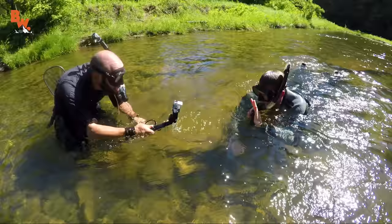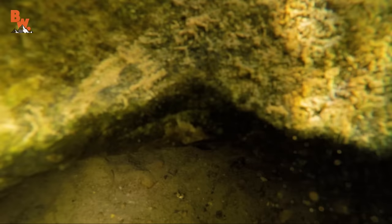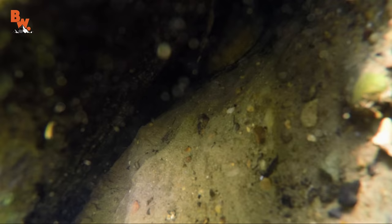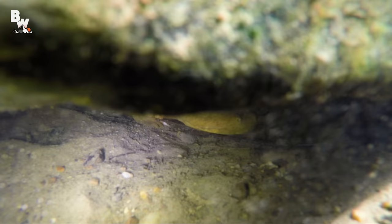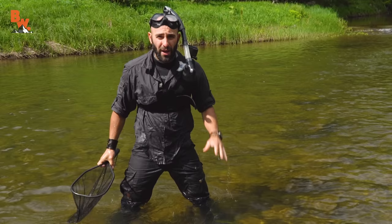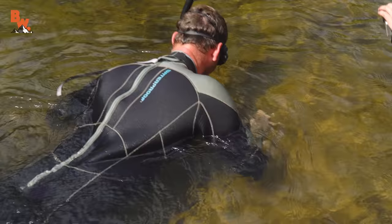Got one? We got one? Hellbender looking right at me in the face. We got a Hellbender. Okay, so we have a Hellbender, 100%, right here underneath this rock. Tim's gonna use a gentle maneuver to coax it out, and I'm gonna try to scoop it up in the net. Is it big? Tim says it's big. It's a big one.